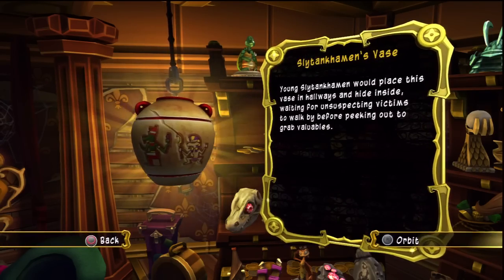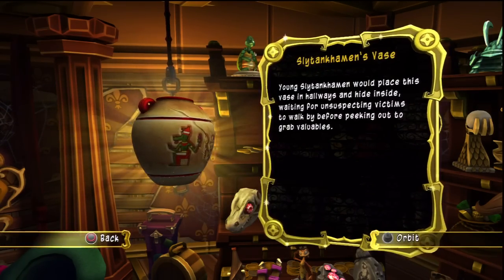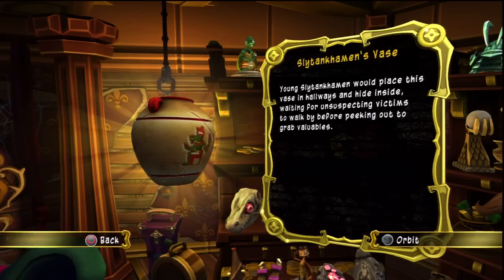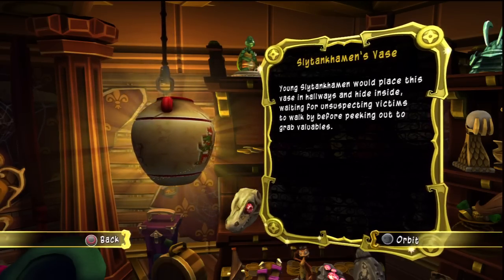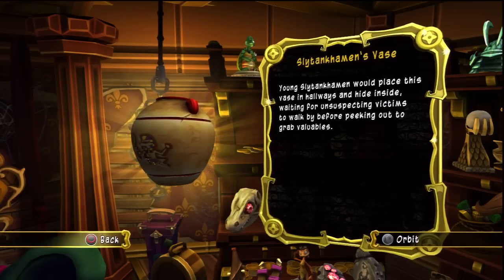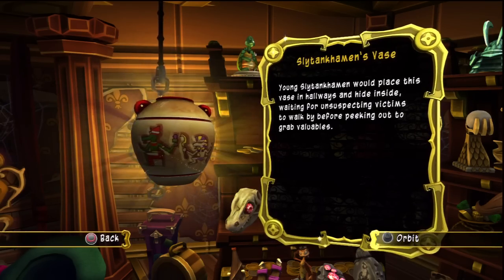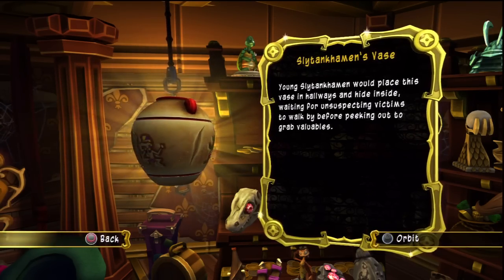Next up we have SLYTANKHAME'S vase. Young SLYTANKHAME would place this vase in hallways and hide inside, waiting for unsuspecting victims to walk by before peeking out to grab valuables. Very cool, and I probably pronounced this guy's name wrong, so I apologize, but a little fun fact, he was the inventor of the Cooper Vault, which is very, very cool.